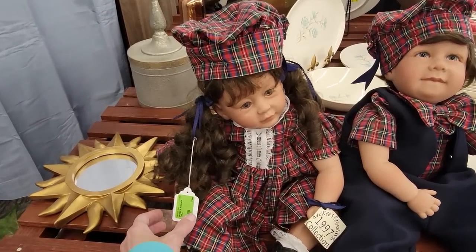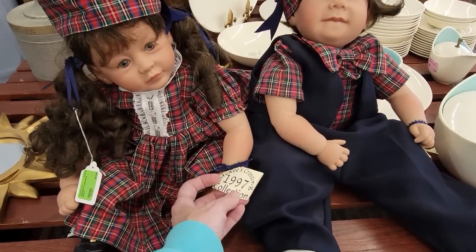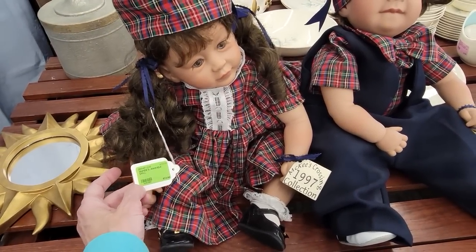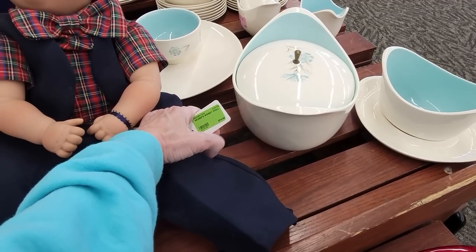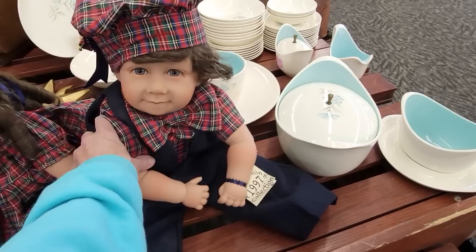These are McKee's dolls. This one is Amanda, McKee's Crossing 1997 collection. We've got $74.99. It looks like probably up. Oh, he's falling. This is Randy. Randy, sit up. Sit up. You don't get to fall. You don't get to fall over.